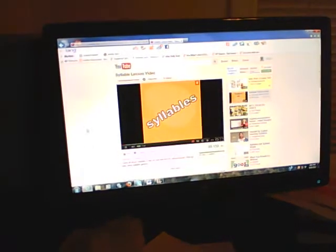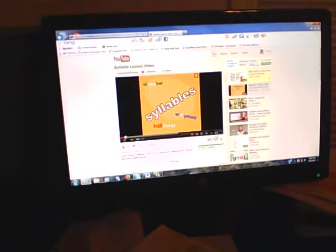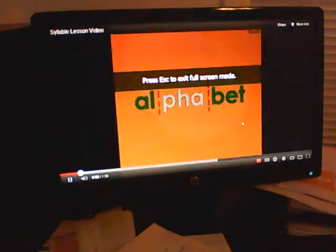Syllable is a word part. All words are made up of syllables. Knowing that words are broken down into syllables will help you read and write. Let's look at a few ways to find syllables in words. Let's try the syllable clap. Clap with me as I say these words.